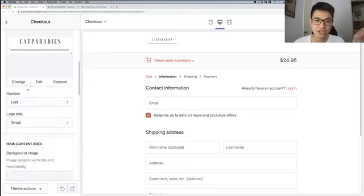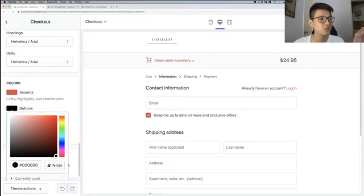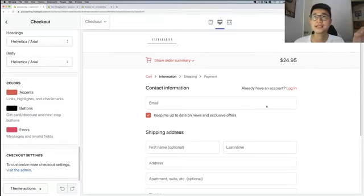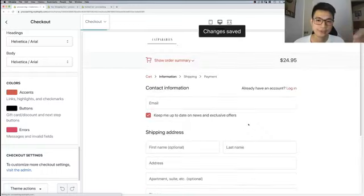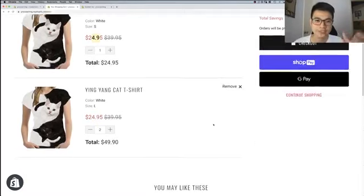Then in here, you can change the color. Scroll down a little bit here, the button and the color. So the button, I should be using the black one. So I'll just change it to the black one and then save. And now you have a very first branded color tone, which is only red and only black. Okay, red and black. This is what I'm using for this theme.